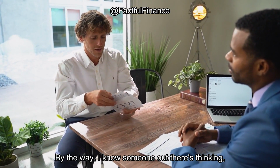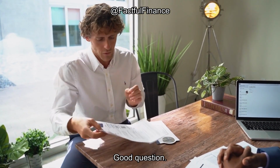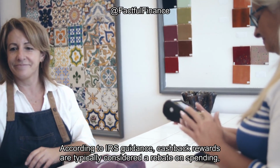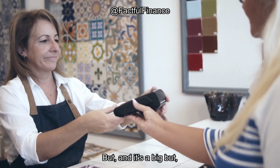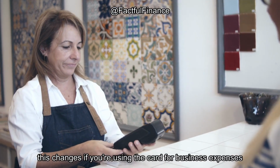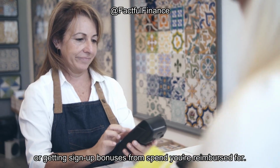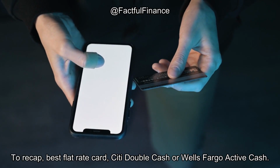By the way, I know someone out there's thinking, okay, but what about the taxes? Good question. According to IRS guidance, cashback rewards are typically considered a rebate on spending, not taxable income. And it's a big but, this changes if you're using the card for business expenses or getting sign-up bonuses from spend you're reimbursed for. That's why it's smart to talk to a CPA if you're mixing personal and business spending.